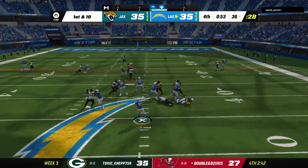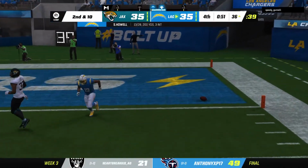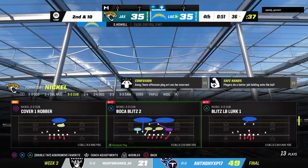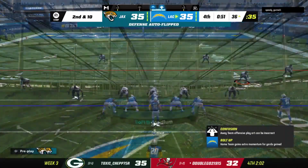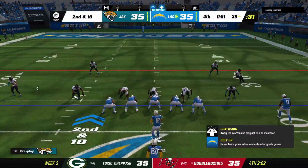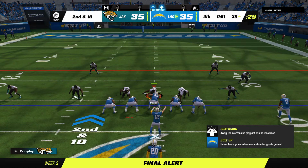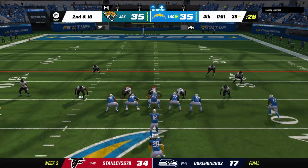Here's Howell. It's incomplete. Took a shot, couldn't connect. These are the spots, this stage of the game, where it pays to have speed on the perimeter, doesn't it? It certainly does, and in the second quarter, he may very well run by him, but in this situation, I know as a defender, I'm loosening up a couple of extra steps that allowed him to run with him stride for stride.